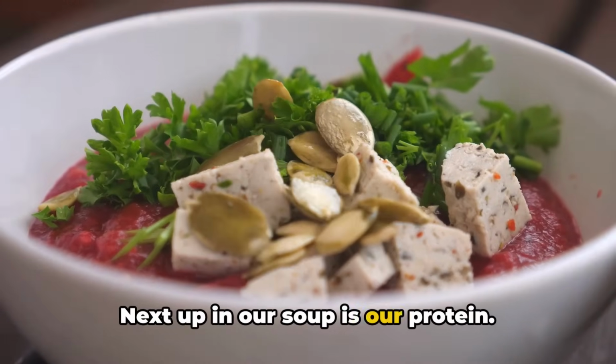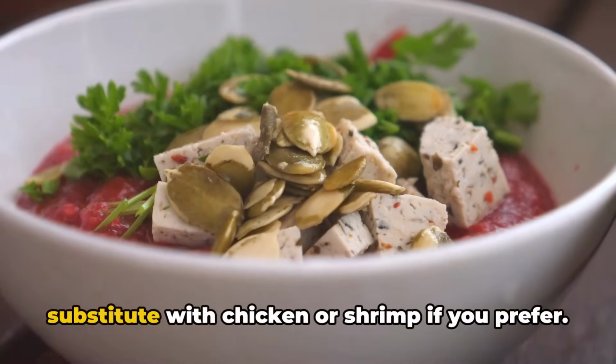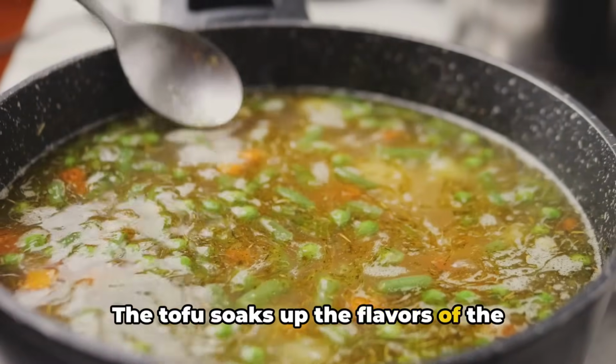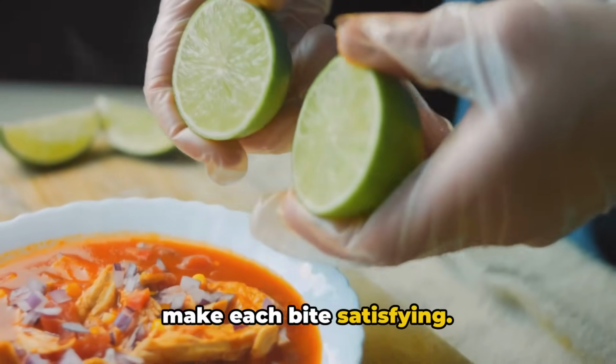Next up in our soup is our protein. Today we're using tofu, but feel free to substitute with chicken or shrimp if you prefer. The tofu soaks up the flavors of the soup, transforming into tasty morsels that make each bite satisfying.